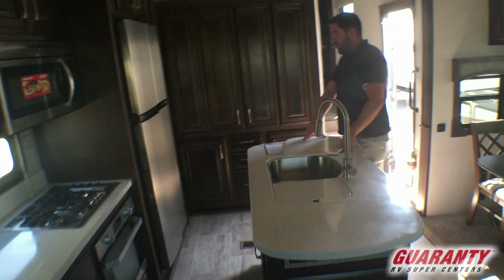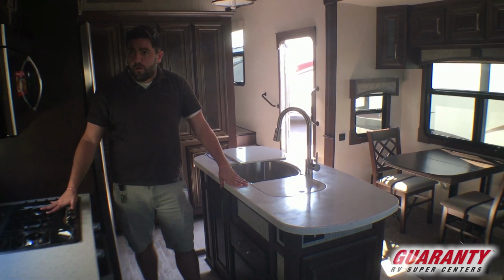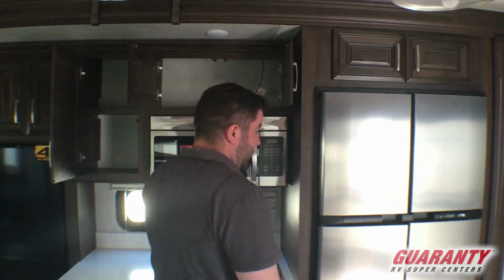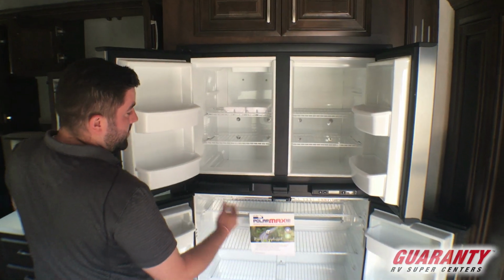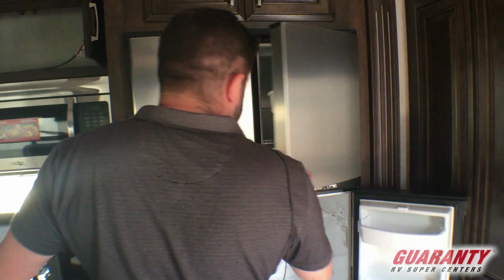nice big sink here. On this side you have the Furrion oven, 3-burner cooktop with the new upgraded grill, tons of storage here in the kitchen, 4 drawers there, and then a really big fridge. The nice thing about this fridge is it's not divided, so you have pass-through in the freezer, giving you tons and tons of capacity.